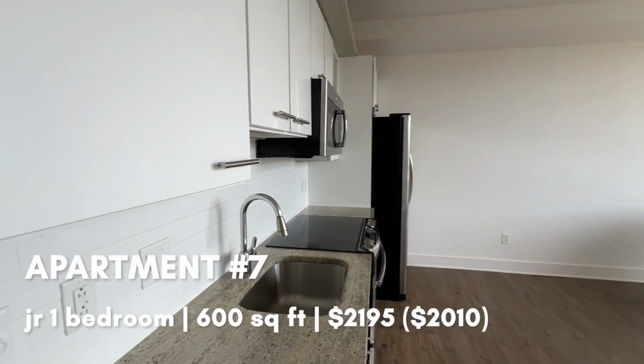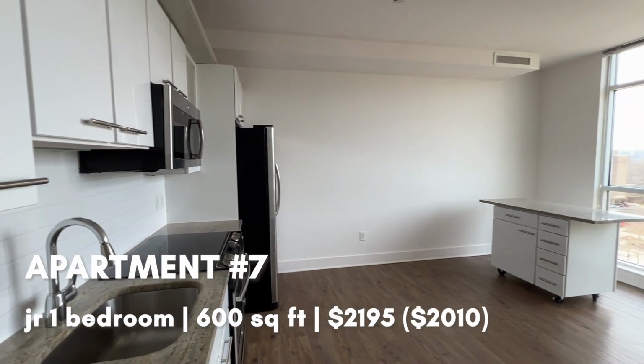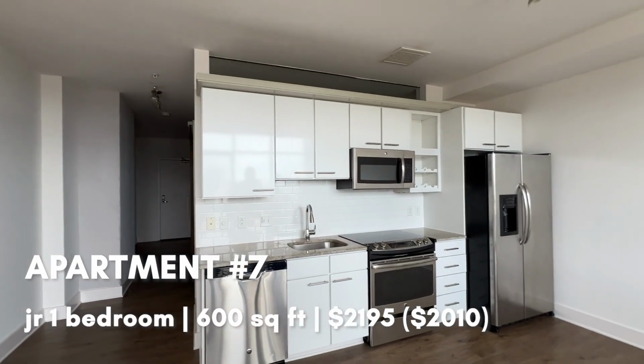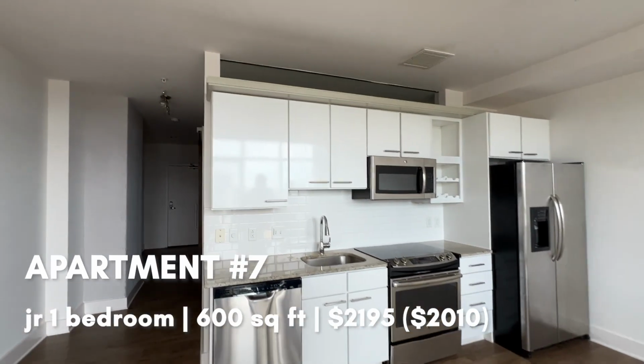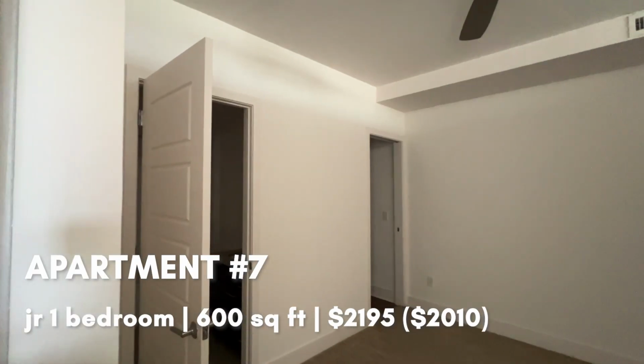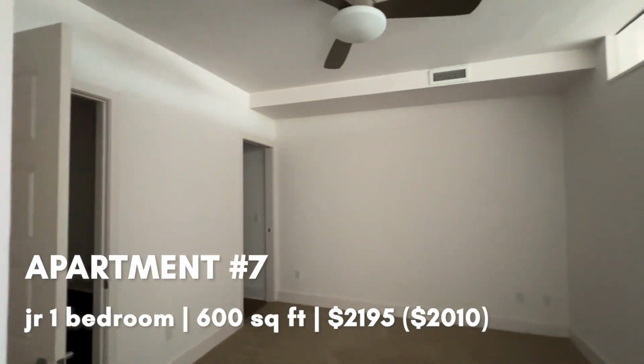Alright, and the last apartment that I toured in my DC apartment hunt was apartment number 7. Again, this was another unit in the same building as apartment number 6. This was a junior 1-bedroom unit with 600 square feet and a base rent of $2,195, but with the same rent special as apartment number 6, it would have come down to $2,010 a month, adjusted with all of the rent specials and everything.